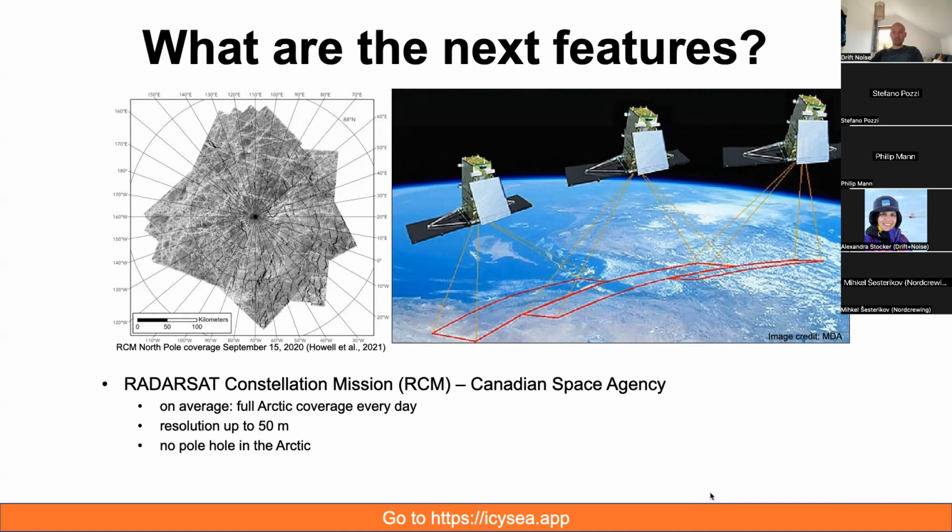For the west coast of Greenland, for example, I tested that myself. There are images every single day, which is going to really improve what you will be able to do with those charts, because they're really up to date and covering the entire Arctic and also large areas of the Antarctic by now as well.